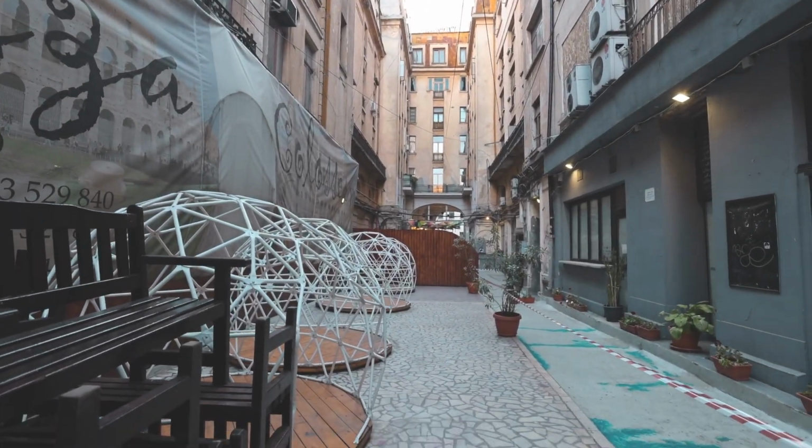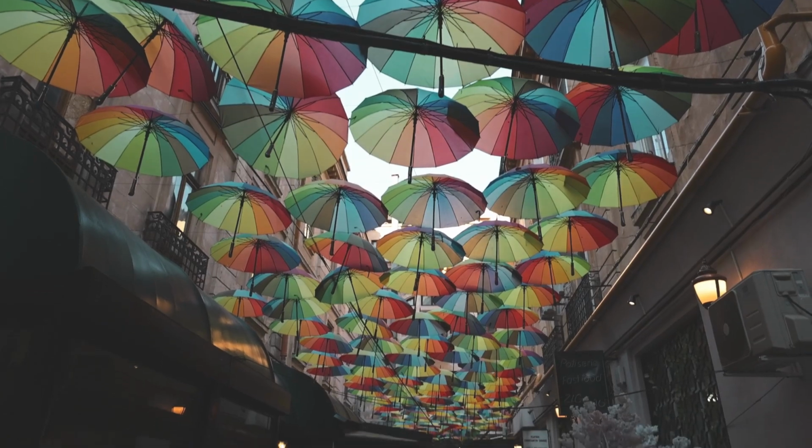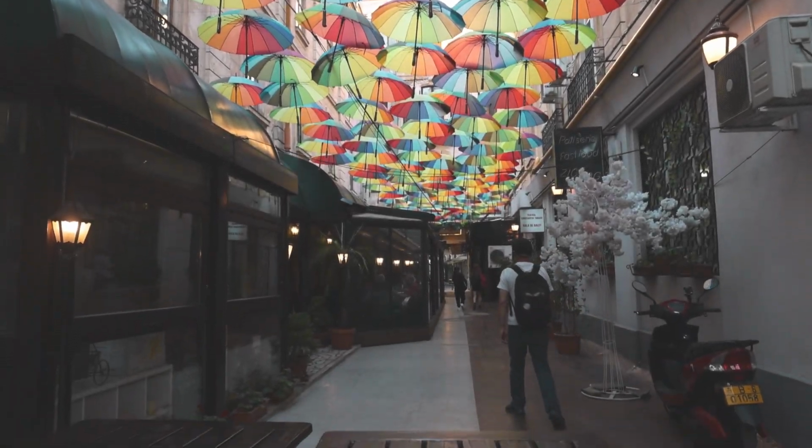This one seems a little, I don't think it's completed. Yeah, maybe. I don't know. The umbrellas are still pretty, but it's pretty small. I was expecting the whole street to be filled with the umbrellas, but yeah, it's a bit sad.